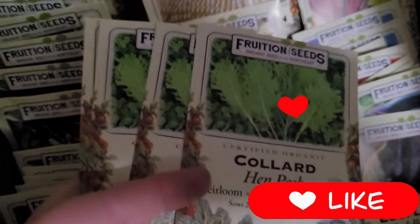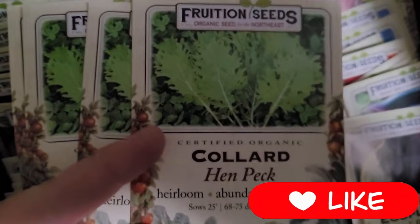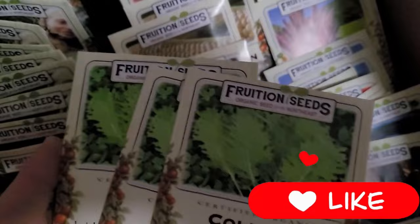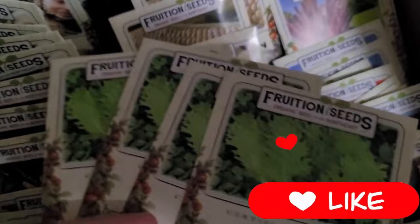Hen-pecked collards are supposed to be sweeter and more tender. So I'm giving those a try and they look really beautiful. Look at those leaves. Some kales can be really thick, and you'd probably want to cook them to get them to soften up. But these look really yummy.